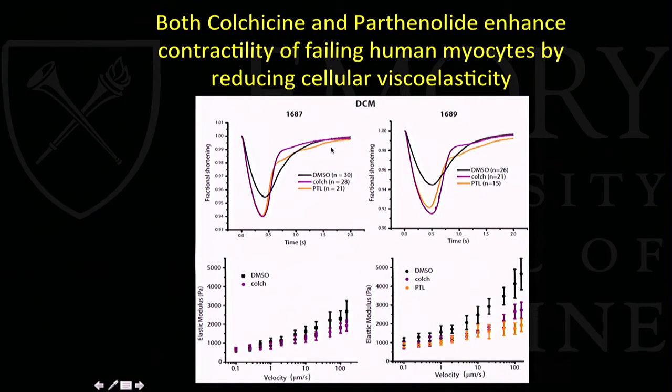This is a shortening profile. It's a lot like those heart failure shortening profiles I showed you in the LVAD story. Both of these black lines are like that, but if you give either colchicine for acute microtubule disruption or parthenolide, you see a pretty nice increase in contractility in these 2. And when you do that cyclic stretch at different frequencies, you also get a change in the viscoelastic modulus of isolated myocytes that separates out more at higher frequencies, which is what makes it viscoelastic. And so this is sort of an interesting story.